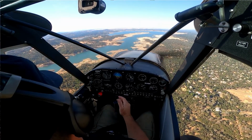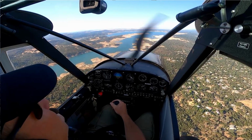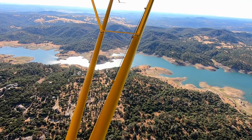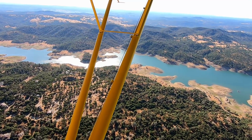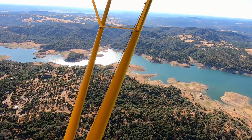The one aircraft story that I know was my buddy Earl had a lake amphibian aircraft and enjoyed coming down here and landing at Folsom. When the water level is up, this is a suitable base for float plane flying.